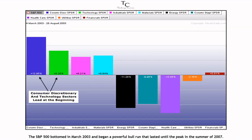The S&P 500 bottomed in March 2003 and began a powerful bull run that lasted until the peak in the summer of 2007. The consumer discretionary and technology sectors led the first move off the March 2003 low. These two showed relative strength that affirmed the importance of the 2003 bottom.